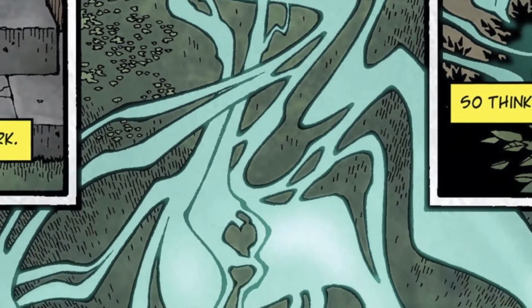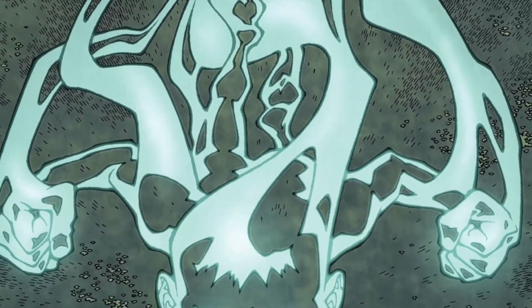Another good example of this is when any character enters the ghost store with the ghost key. When they're ghosts, they're not just solid white like Casper. They've got a fluidity to them, and they're not just bright white. It's like their exposure's been brought down a little bit. They've got some pieces missing, which kind of makes it feel like they're not whole, even though they're completely dead.